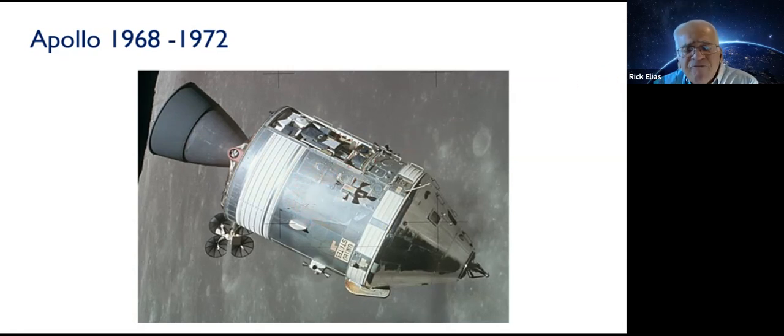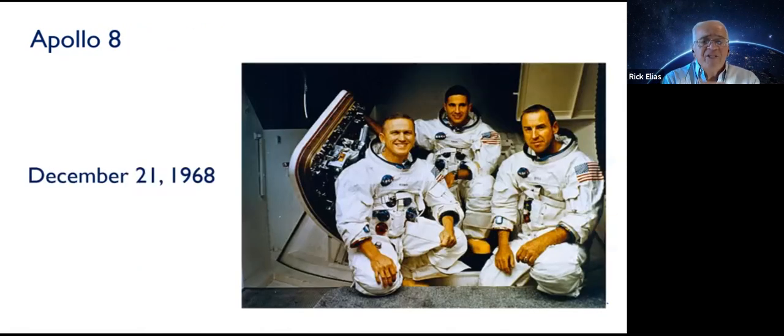Now, we all focus on the landing on the moon, but I think one of the most significant flights in the Apollo program was actually Apollo 8, which was launched in December of 1968, because this is the first time that man had escaped Earth's gravitational pull. So Apollo 8 left Earth's gravitational pull and orbited around the moon. It's the first time, again, that man had ever escaped the Earth's atmosphere. So it went around the moon a total of 10 times.